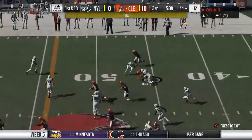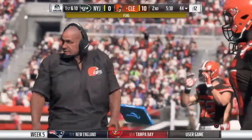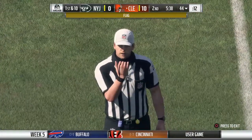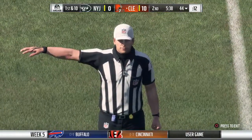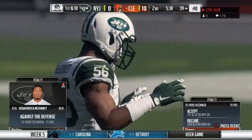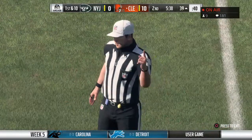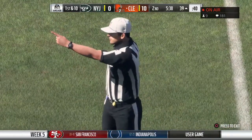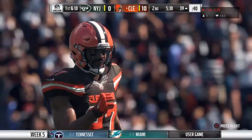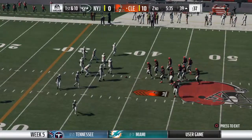Now they try the right side here. And he'll be brought down. Oh, that's a face mask. Certainly looked like it. Indeed, here come the flags. Personal foul, face mask, defense. Officials so cognizant of that call nowadays, but that would look pretty easy. Yeah, you're right. They took out of their hands having to wonder whether it's a 5-yard or a 15-yard inadvertent or not. Now, it's a lot easier. You see it, you call it.